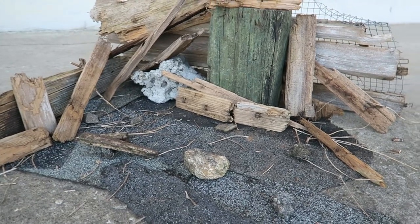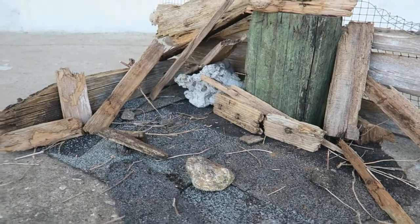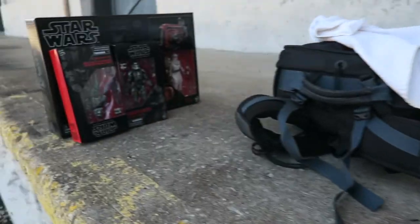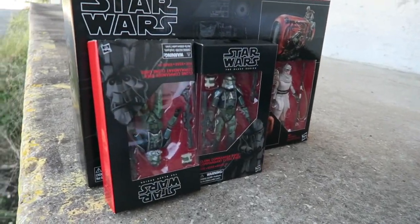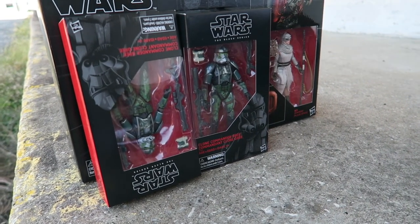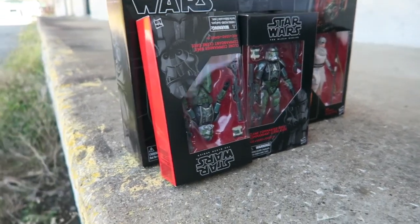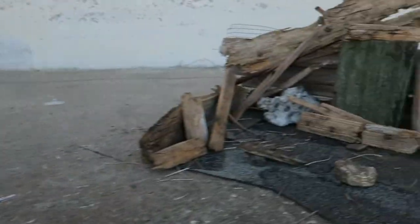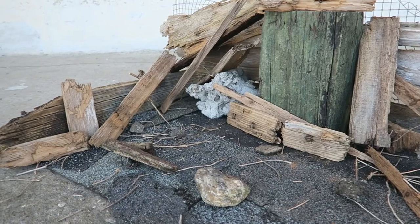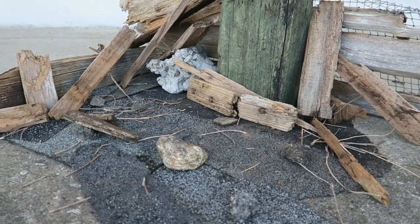I don't know which figures I'm going to use yet, so as you can see over here, I've not unboxed anything, but I think I'm going to use the clone commanders, Grease. I think that'll be a good choice for this. So give me a few minutes and we'll unbox and set some stuff up.